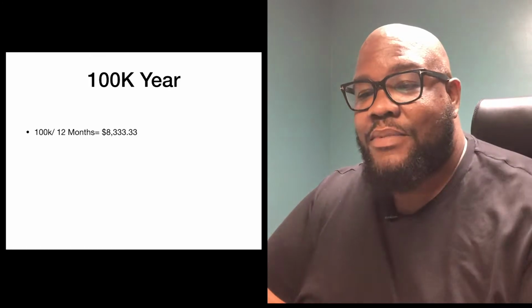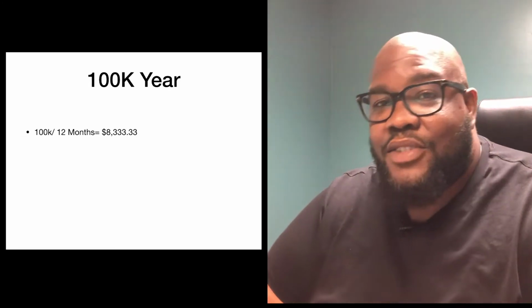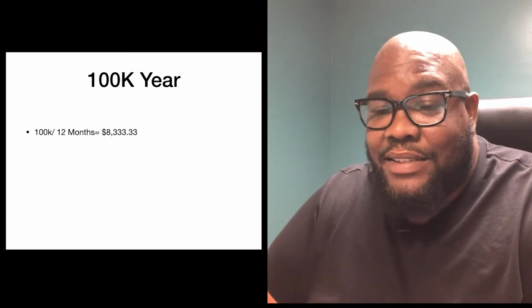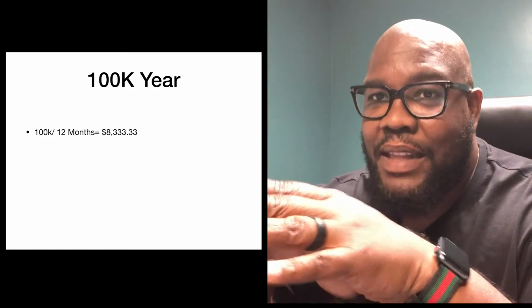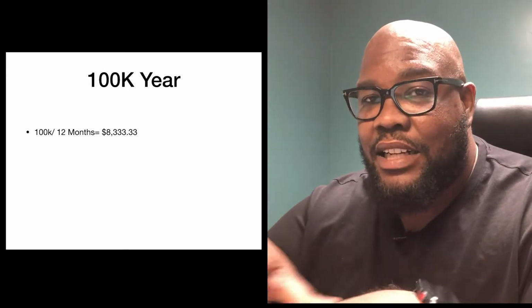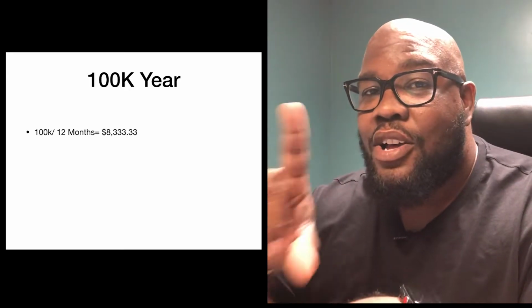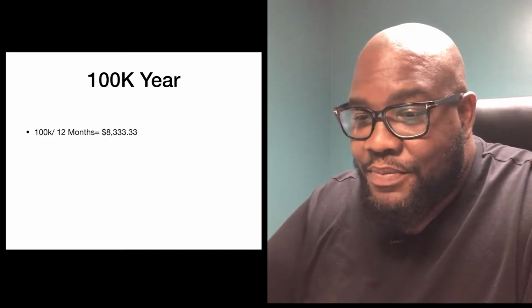So the first thing is you take your 100 grand a year and you divide it by 12 months. So you'll get roughly $8,333.33 a month. Now that's if you get paid monthly, and of course this is gross. None of these calculations have taxes involved in it and or overtime, which I will discuss a little bit later.